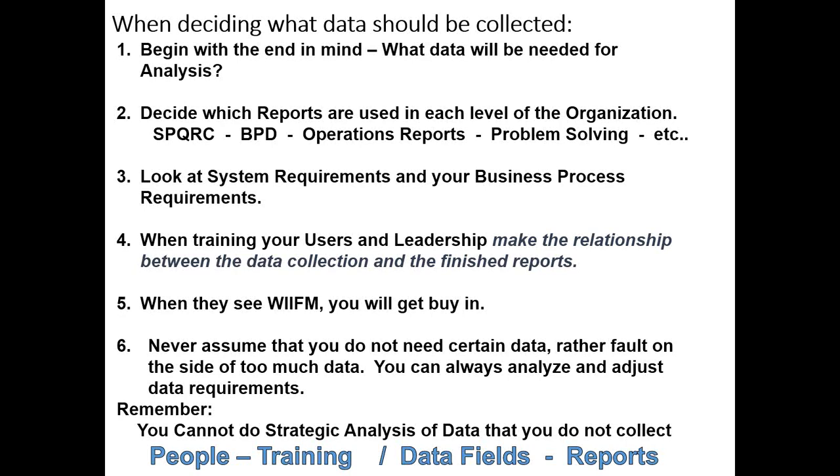Again, never assume that you don't need certain data. Rather err on the side of too much at first. You can always cut back. You can always analyze and adjust data requirements. Remember, you cannot do strategic analysis of data you didn't collect. So the takeaway on this page: link people to the training and link data fields to reports. It's very important. I know it sounds kind of basic when I talk about it, but I can't tell you in my experience how often I've seen it just doesn't happen.